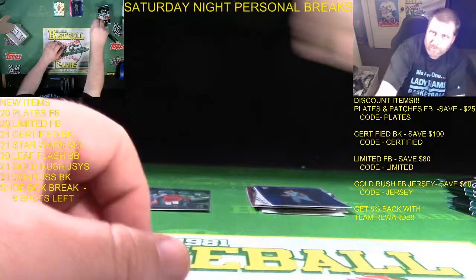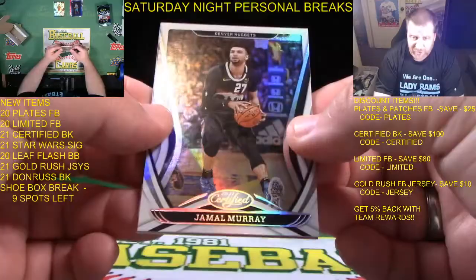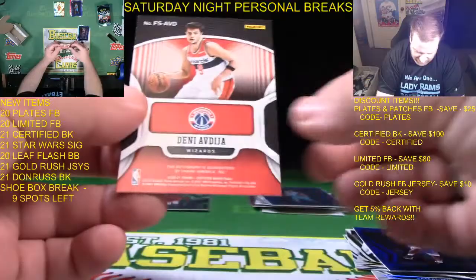Yeah. Duke, man. They did not have a good season. I wonder if Duke's even going to make the NCAA tournament. They probably will, but it's going to be as a low seed. They struggled. Jamal Murray. Harrison Barnes. Ooh, you got a good auto coming up. It's not LaMelo, but it's good. Tatum and Trey Jones. How about Denny?